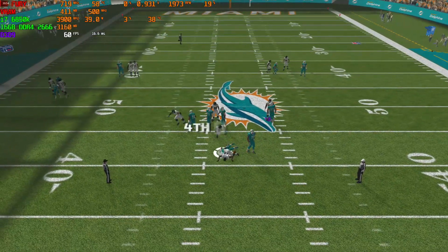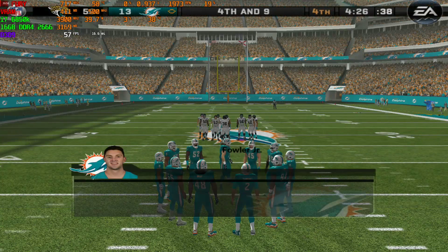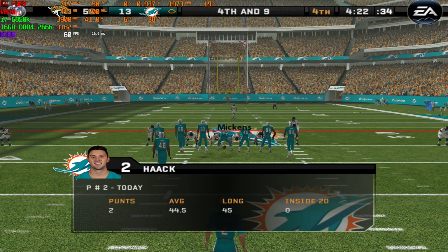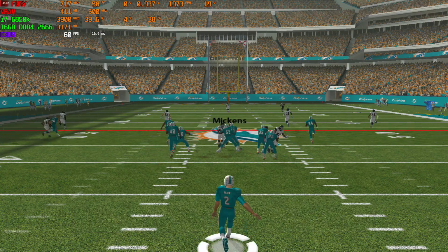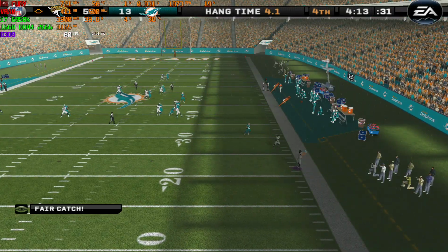Under pressure, down he goes. When you play man-to-man that well, it limits a quarterback's options, and it'll result in a sack sometime. Number two comes into the game for the punt. Meckins looks like he's ready for the return. Fair catch.